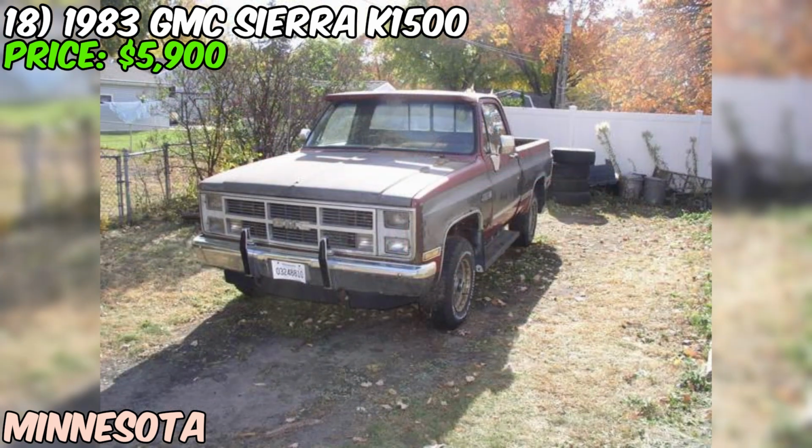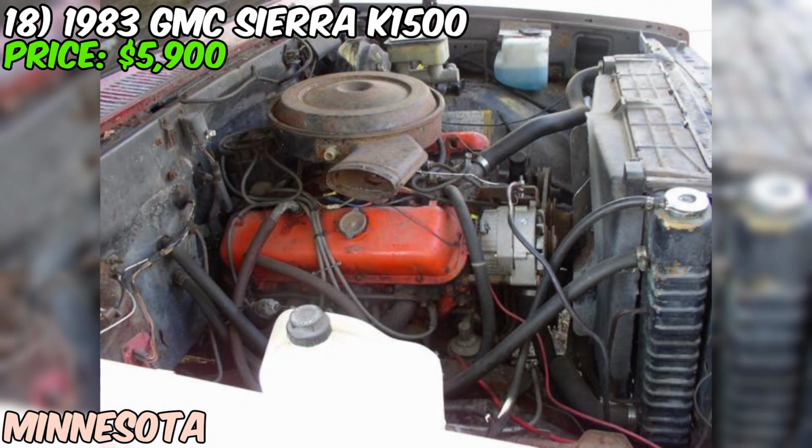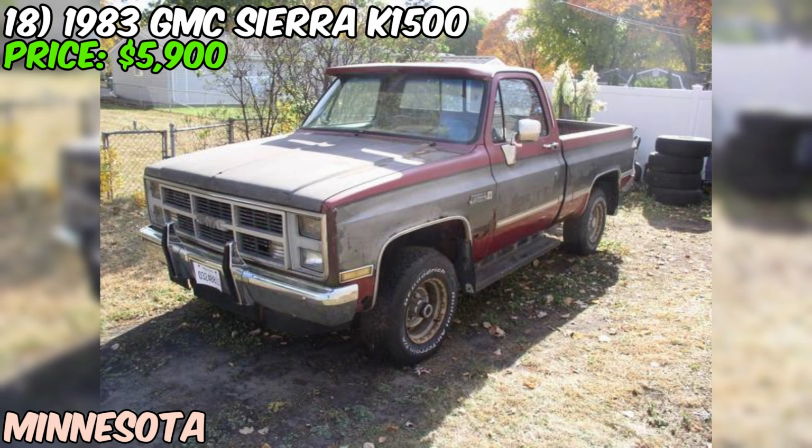First off, the seller is being upfront about the condition of this truck. It's been parked for about a decade, so don't expect it to be in pristine shape. The good news is that the fuel tank and tires were replaced not long before it was stored away.